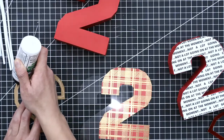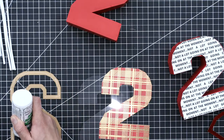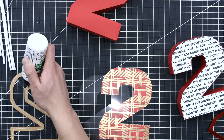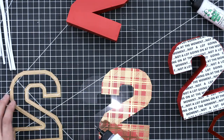Easy. Okay, so first thing I'm gonna do is put our glue down for the acetate. A lot of people ask us, does our glue work on acetate? It does work on acetate. Just make sure that you have a nice layer of glue so you don't have any holes or pockets, because you don't want sequins or glitter or other stuff coming out of that.